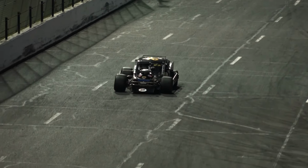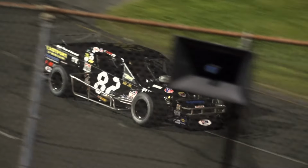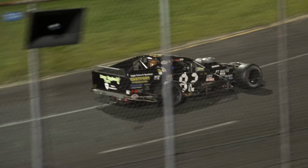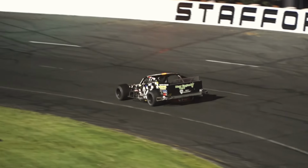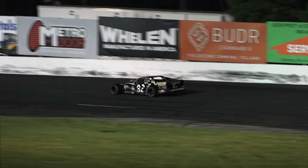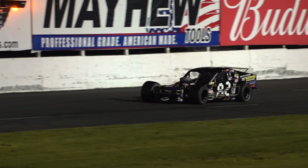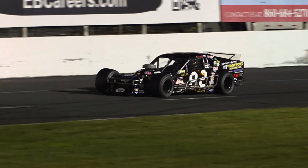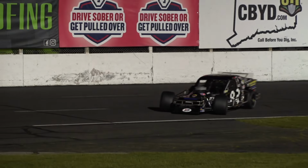The master of the big races here at the Stafford Motor Speedway does it again tonight in the Casella 80 for Mike Christopher Jr. Set that move up just perfectly off of turn number 4, coming to the white flag. Went to the inside of the racetrack in turn number 1 and took the top spot. And the lead of this race, when it counted the most, Mike Christopher Jr. gets it done here tonight.